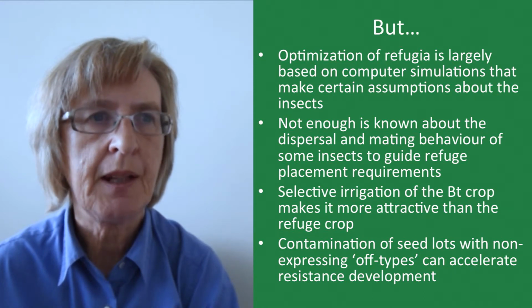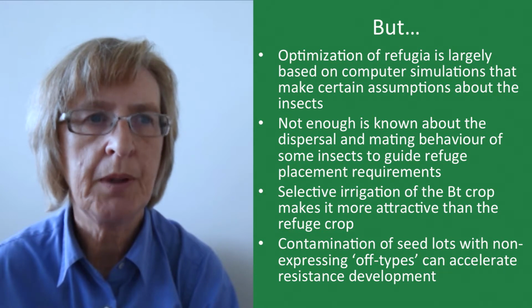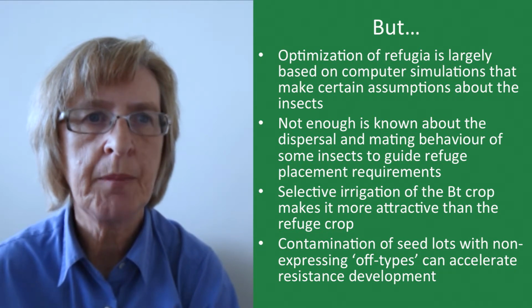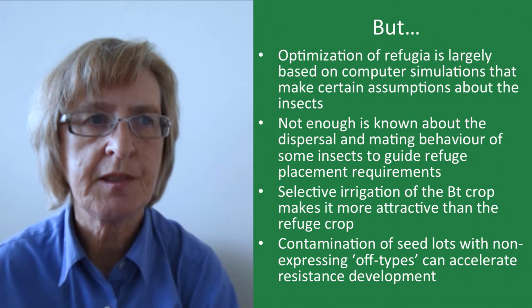Another problem that's been identified is that farmers tend to selectively irrigate the BT crop at the expense of the refuge crop. The insects tend to prefer to colonize the irrigated crop so that there are fewer insects in the refuge. Yet another problem is that the BT crop is often contaminated by up to 3% of non-expressing off types, and this in itself can accelerate resistance development.